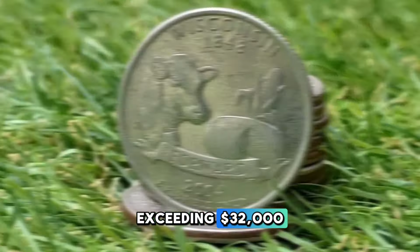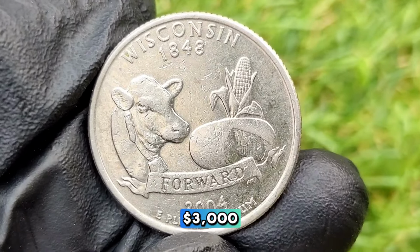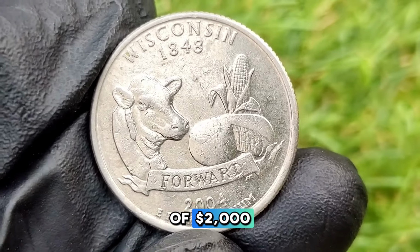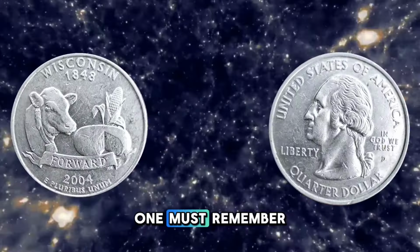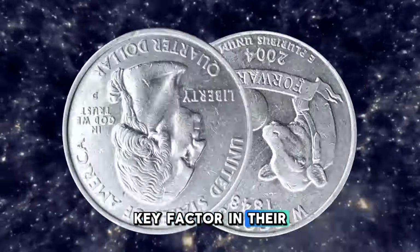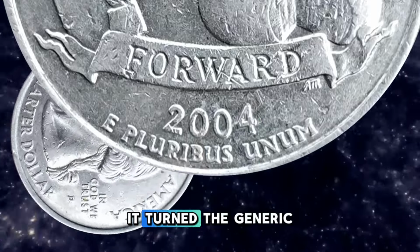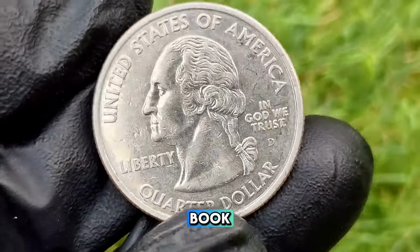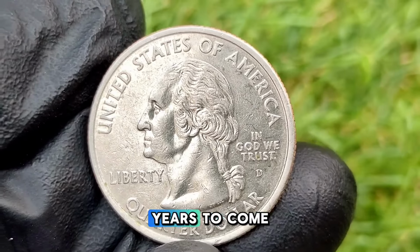exceeding $32,000. A MS-67 set will sell in excess of $3,000 and a MS-66 set will sell in excess of $2,000. While the prices seem high for a coin found in circulation, one must remember that grade is the key factor in their desirability. Regardless of what caused the variety, it turned a generic state quarter into the most desired in the series to date. With the variety being added to the Red Book, it has established itself as a piece that will be collected and desired for many years to come.